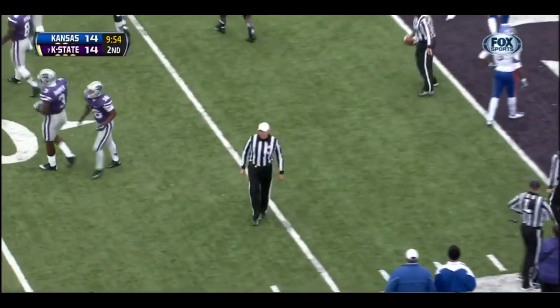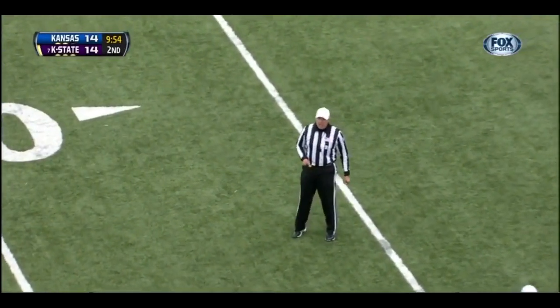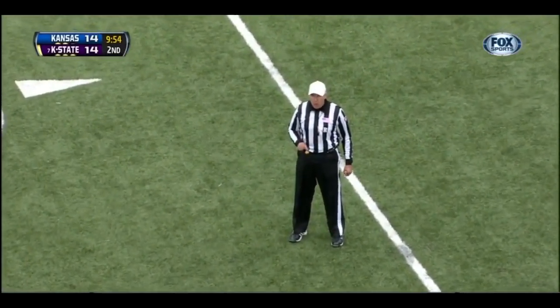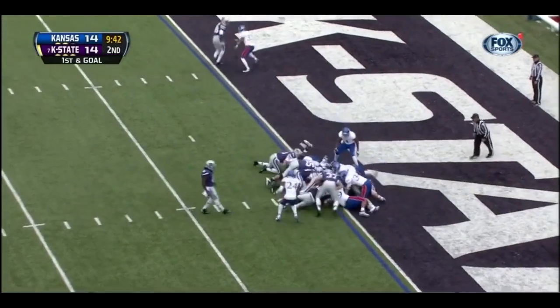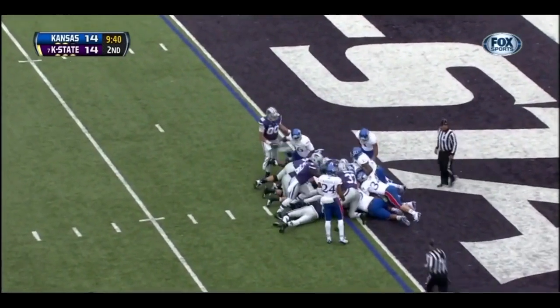I think they're going to take a look at this. Was it the runner fumbled the ball? It was recovered by the offense short of the goal line. It'll be first and goal. Klein keeps it. Dives to the end zone. No sign yet.